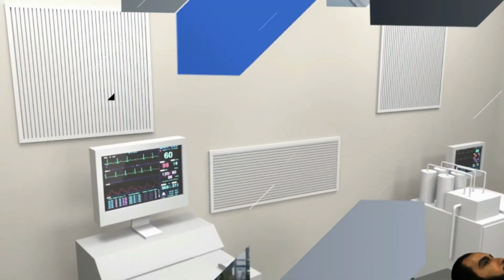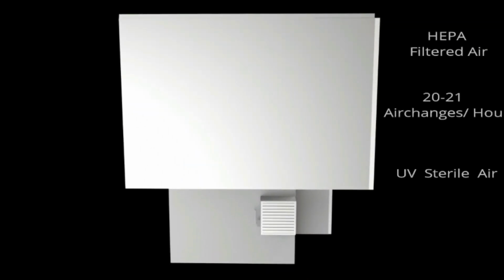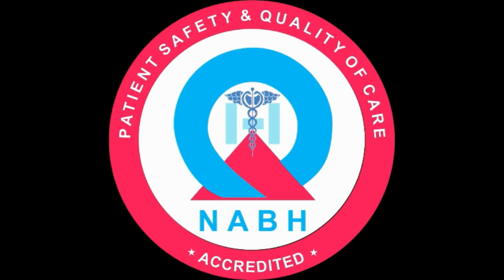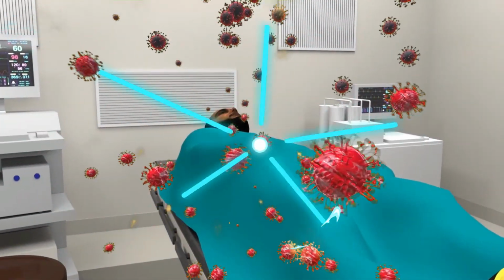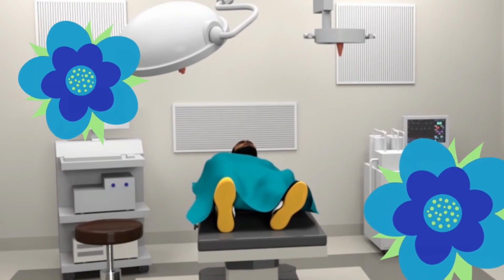Pridex has addressed these issues and developed dedicated wall-mounted LAF that can provide you HEPA-filtered air, UV sterile air, and with the air changes that are required as per the NABH guideline. With Pridex wall-mounted LAF, you minimize the airborne bacteria and viruses in operation theatre and give you the fresh air feeling.